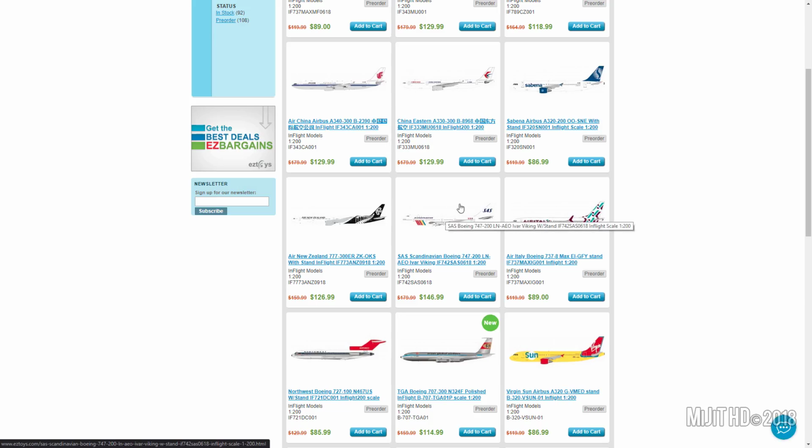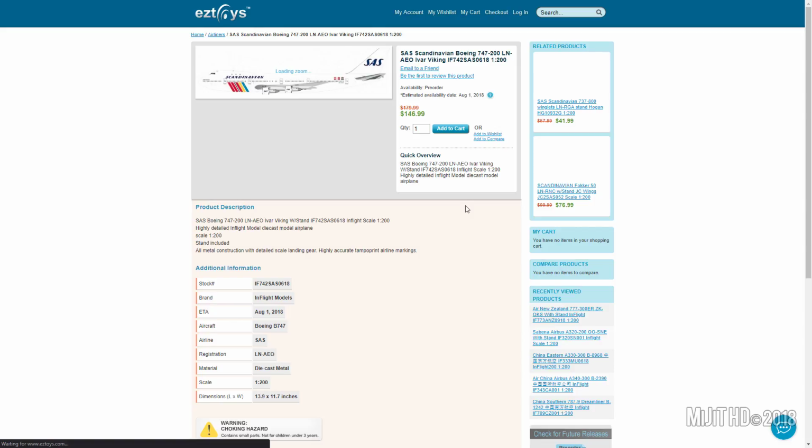And I would kind of like to have a New Zealand 777 model from Inflight, because all my others are Gemini and JC Wings, plus a Phoenix. That was the Smaug livery, which actually JC Wings never released, which is kind of disappointing, but I have to stick with that.